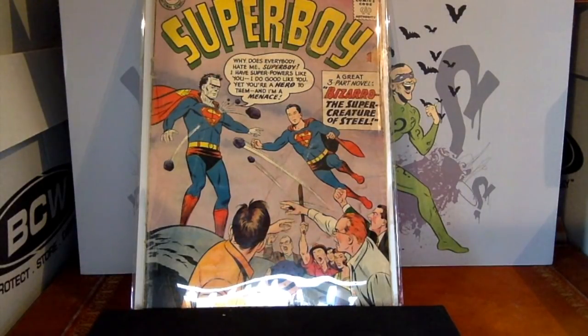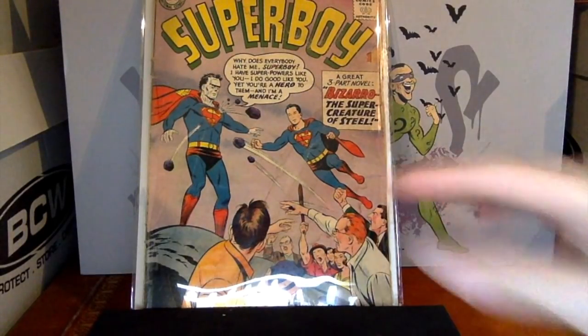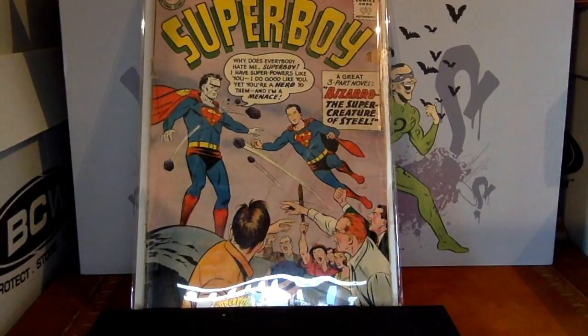I thought it was always very creepy. Here we have Bizarro, who looks very much like a Frankenstein version of Superman, and I've always thought that that made it very memorable, and definitely a book cover that I would have loved to have added to my collection back then.